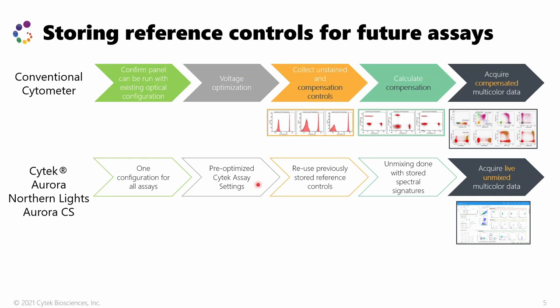You can actually take this one step further. Since each fluorochrome has its own full spectrum signature, we can store this in the software's reference control library. This can then be called back and reused in subsequent assays and experiments. With a robust and well-maintained library of reference controls, researchers can go straight to acquiring samples, saving significant amounts of time and reagent costs.